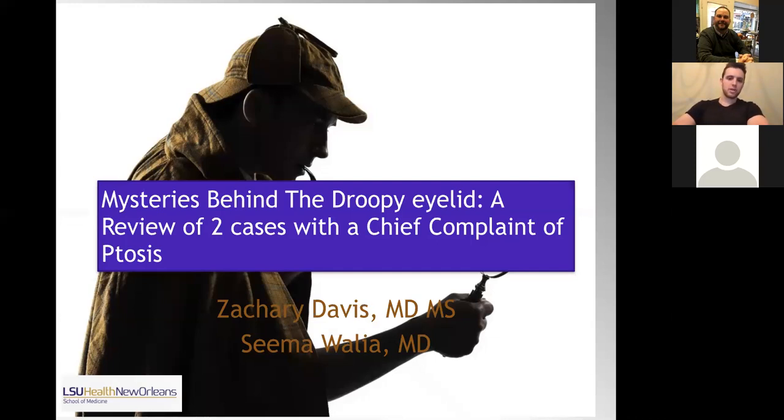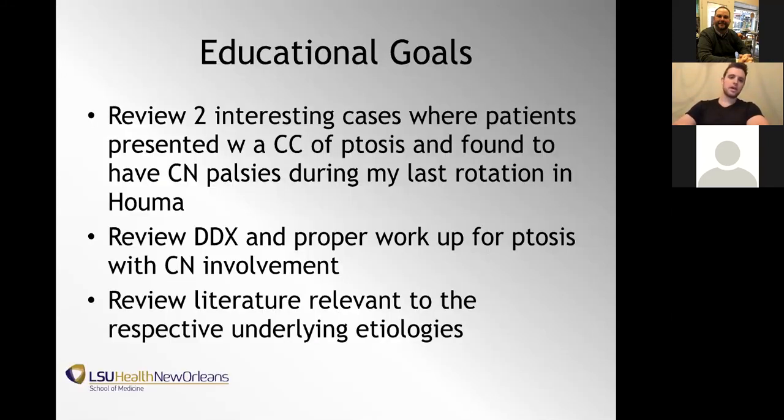The title of this is Mysteries Behind the Droopy Eyelid, a review of 2 cases with a chief complaint of ptosis. I had 2 cases with identical chief complaints that came in within the same week with very different underlying etiologies. So we're going to review the workups and review some literature relevant to the respective underlying etiologies.